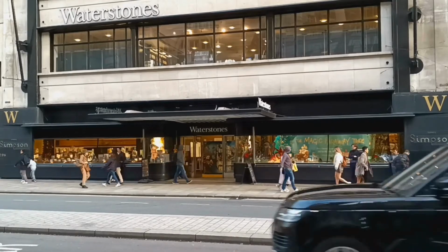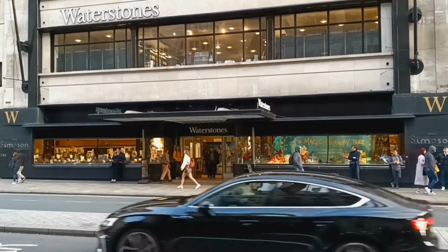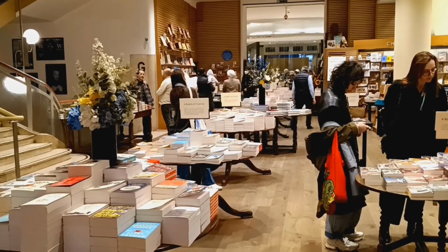So as an American, I love Waterstones. It's a lot like Barnes & Noble, but just better in every way, and I really love the way that they merchandise the books in Waterstones. It's another one like Foyles that has just hundreds and thousands of books. I can't think of any book that you cannot get at Waterstones, and this store in Piccadilly is actually my favorite Waterstones location. It's over 5 stories, and it just has so many great books.